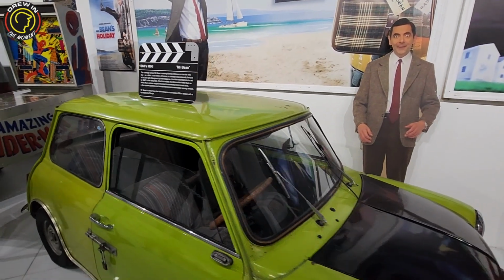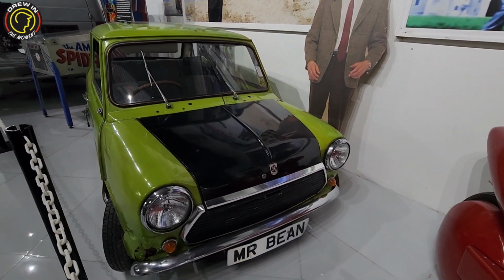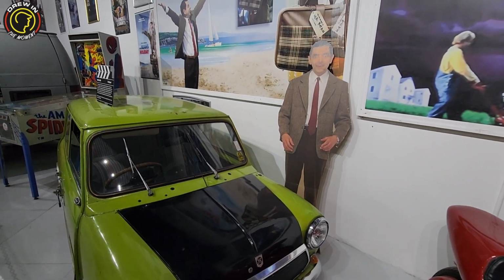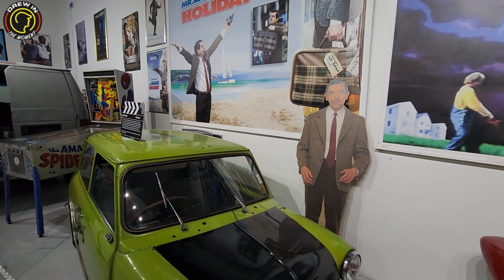Now, look at this. Oh, I'm trying to picture the scene this one was in. Just imagine the lounge chair on top. He's driving with ropes. That's awesome. Why? I don't know.